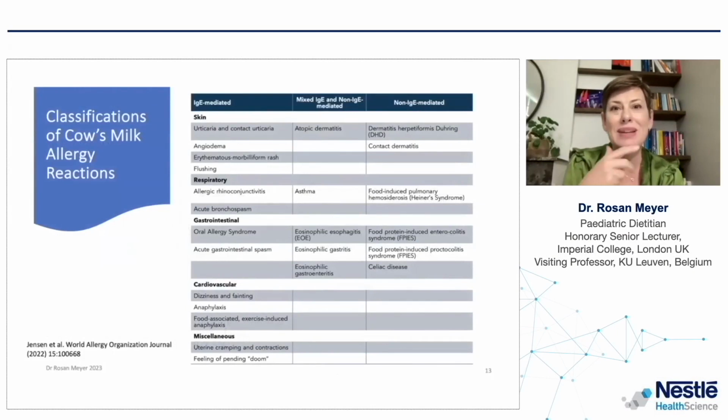So let's think about the classification. Many of you will know that DRACMA has recently published part of their series, and this part is on the classifications going through IgE, non-IgE, and that tricky category of mixed IgE and non-IgE mediated allergies. You will also know that these different types of allergies cover different systems: the skin, the respiratory tract, gastrointestinal tract, cardiovascular system, and then there are some miscellaneous symptoms as well.